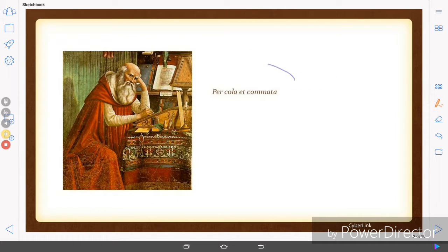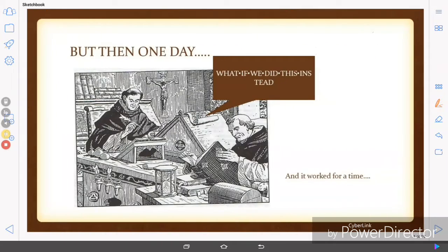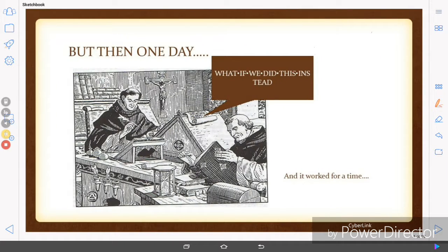But then St. Jerome, a Roman priest, while translating the Bible, began to utilize a system called pericola et comata, in which corresponding groups of phrases and clauses were grouped together. And this lasted for about 1,000 years, until, of course, the English had to change things.